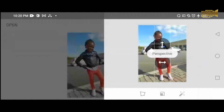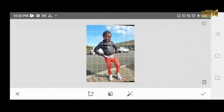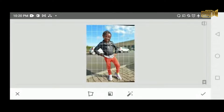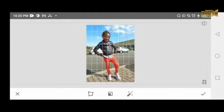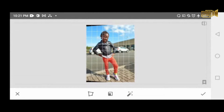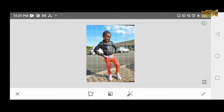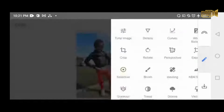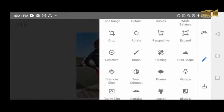Perspective is if you just want to change, maybe you didn't take the picture, your hand wasn't very straight, you want to kind of change the way it looks. That's perspective. If you want to change how it looks, just to make the picture balanced in one way or the other. But we already have a balanced picture. I love the way it is. I'm not going to add that. I'm just showing you all these things.